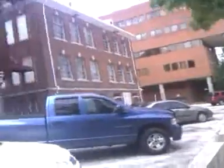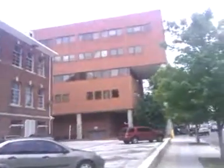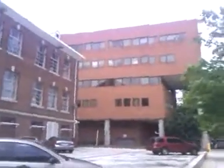This is the backside of the Miner building, which was the old school of education before they built the new buildings down off of 4th Street. It's not really used for much now. I think they're supposed to either, I don't know, for me it looks kind of condemned. Hopefully they'll wind up doing something with it.